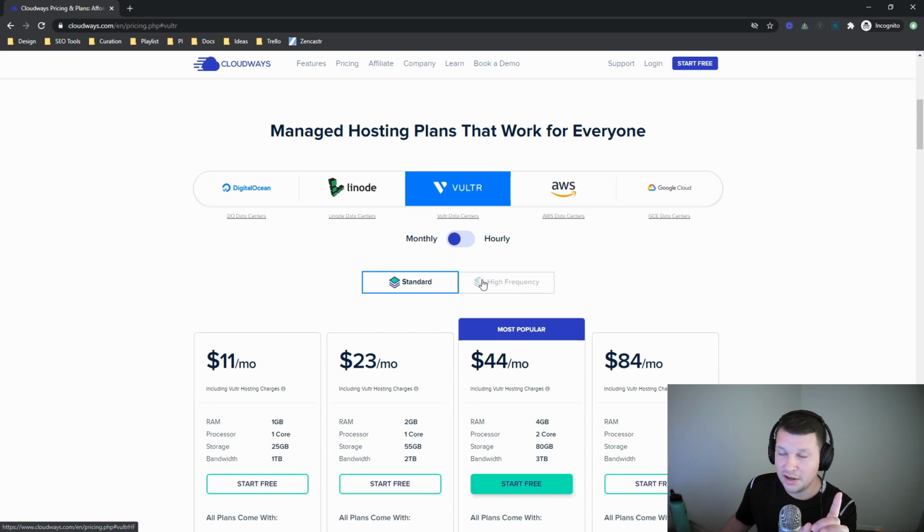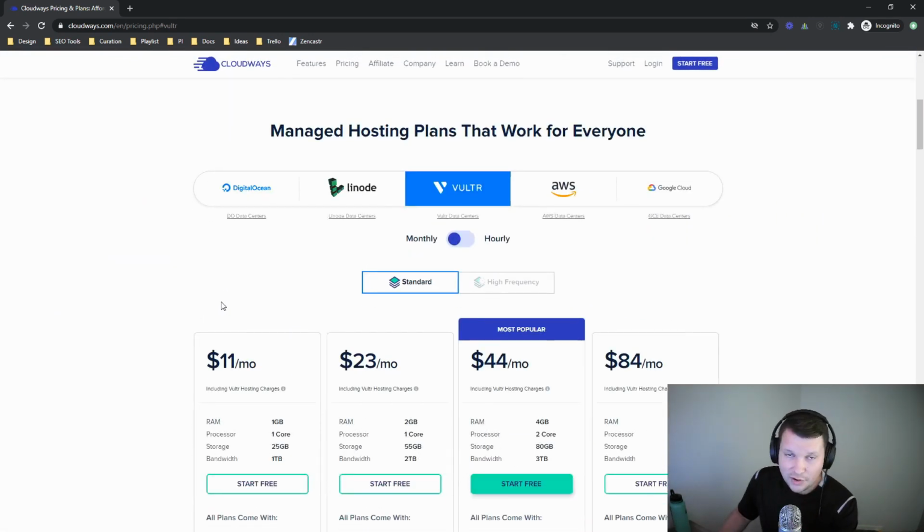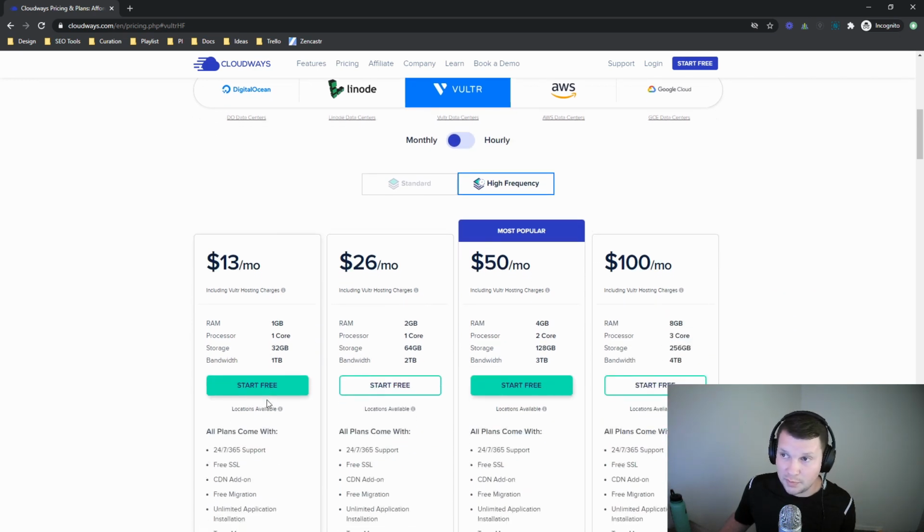Now, there is one new thing that just happened. In fact, if you look at the top of the website as I'm recording this, you can see "Introducing the Vultr high-frequency servers." I really don't know everything about the high frequency servers. I read that article and they showed the benchmarks and the testing that they've done, and it was pretty consistently outperforming the standard. And if you look at the high frequency 1 gigabyte plan, you actually get a little bit more storage. You get another 7 gigabytes there, and everything else is the same, but you're getting this high frequency version for $2 more per month.